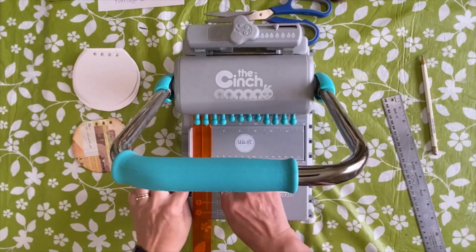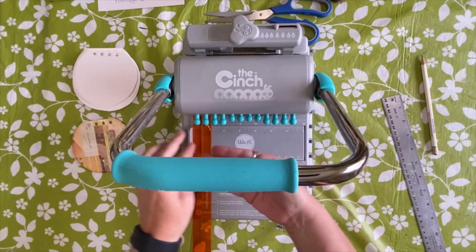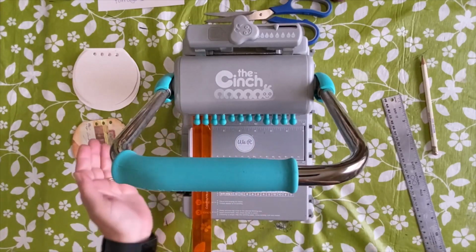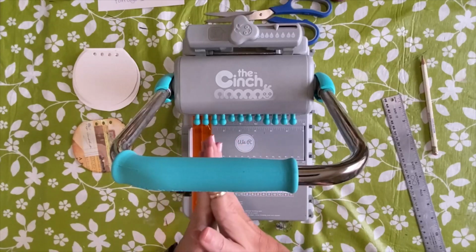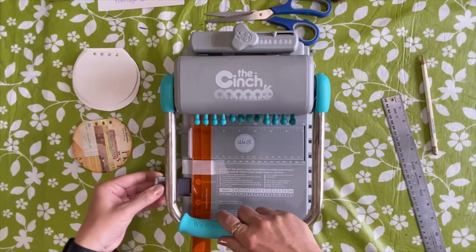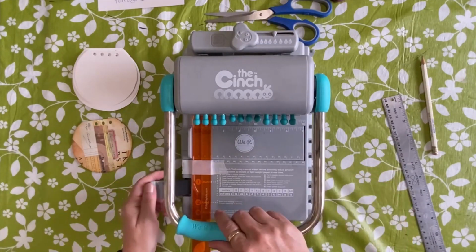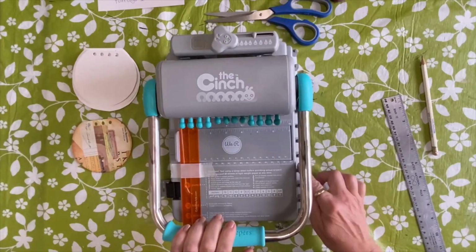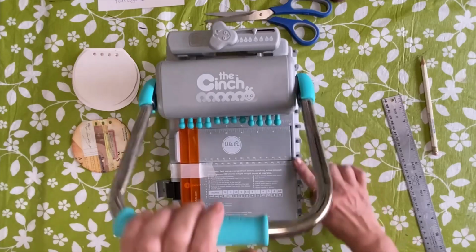Like that. So without these two little markers, because my piece is so small, I can't slide this bar over enough to have something to lean against. So there is that part. On the side of this machine, and I don't know if you can see it or not, I'm going to close it so you can see. Along the edge here are these little bumps.